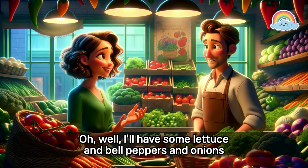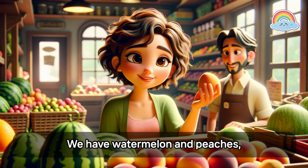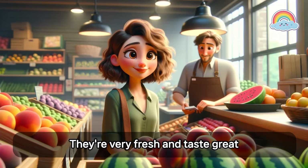Oh, well, I'll have some lettuce and bell peppers and onions. And what kind of fruit do you have? We have watermelon and peaches, which are especially sweet and delicious today. They're very fresh and taste great.